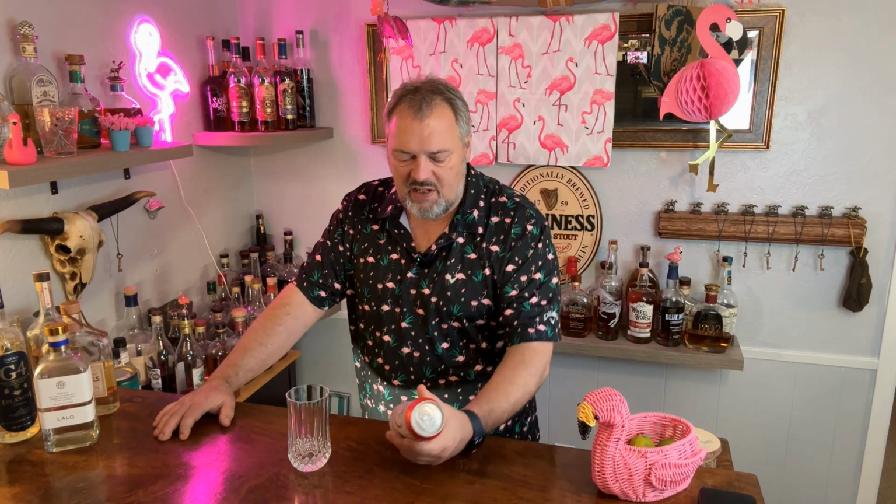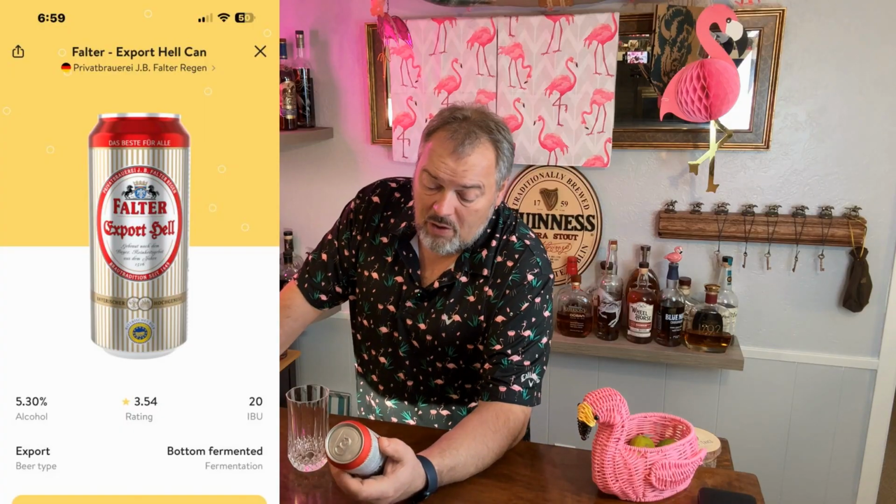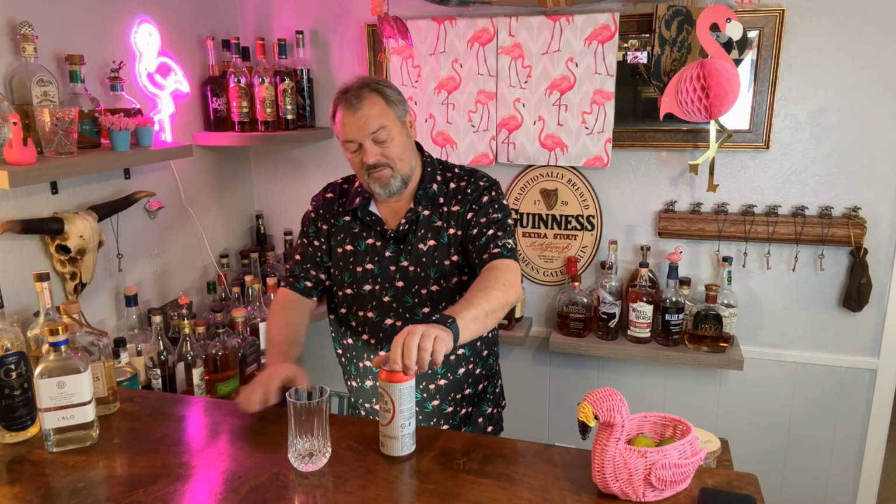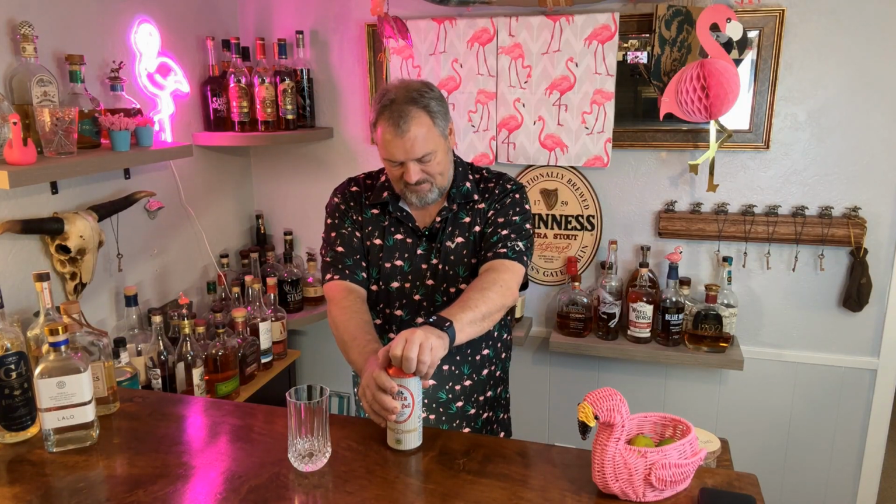So let's see what we got here. So this one says Falter, Export Hell. Well, let's give it a whirl. Das Beste for Ale. So apparently they're claiming it's a really good beer, I guess. We'll find out. I don't know much about this until I open the can.